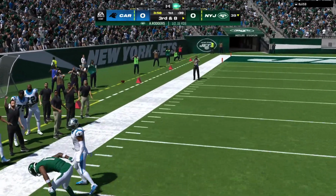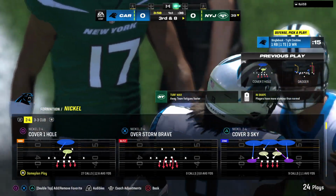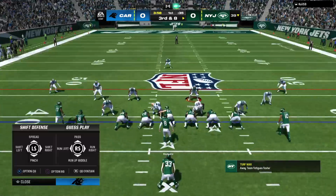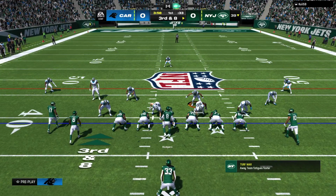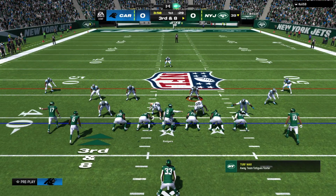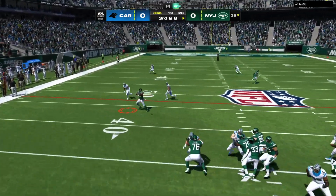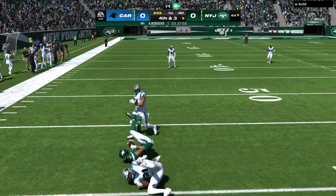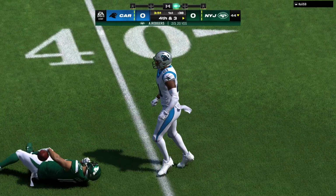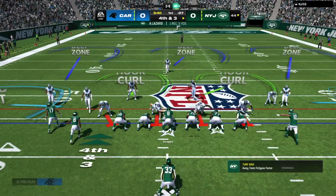They try to throw on 2nd down, but this one is incomplete. Nice job there forcing that incompletion. This is going to be a fun battle throughout this game, watching them try to take away that area of the field. Throwing is Rodgers on 3rd down. That'll be complete to Allen Lazard. And he'll only get this to about the 44 as they stop him short of the line to gain.